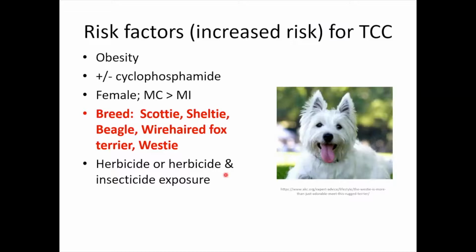But for transitional cell carcinoma, this is one where I think knowing the breed is actually helpful, because you may not have any external palpable signs on your physical exam that something is there that needs to be investigated.